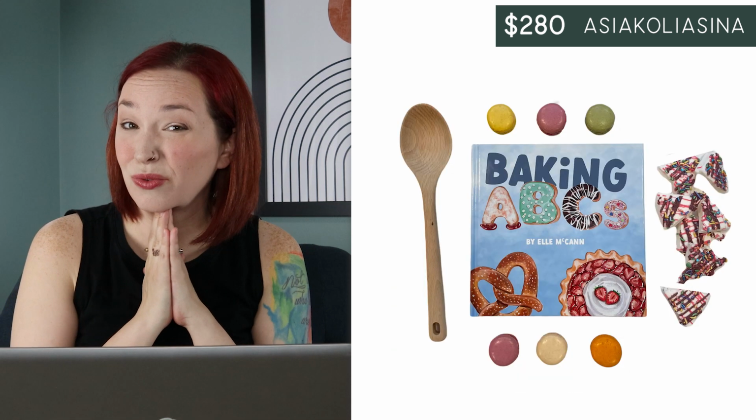$280 for 8 pictures. I don't know. I feel like I could maybe use like 2 or 3.